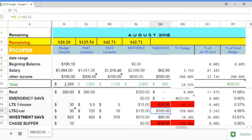I missed one here. So my car fund, I contributed $105 more than I expected, which is good. So you see a positive 350% change from what I budgeted for versus my actual.